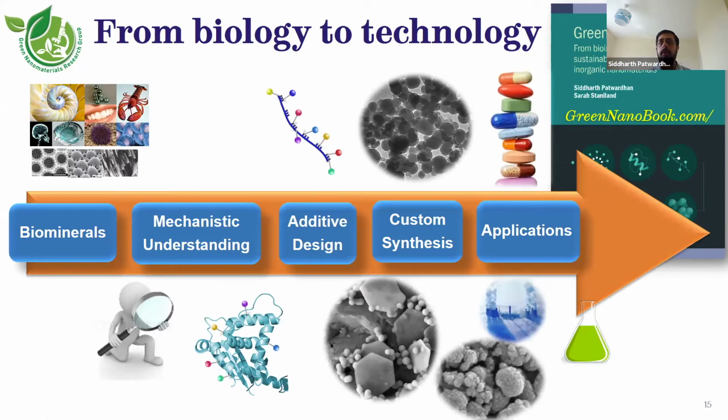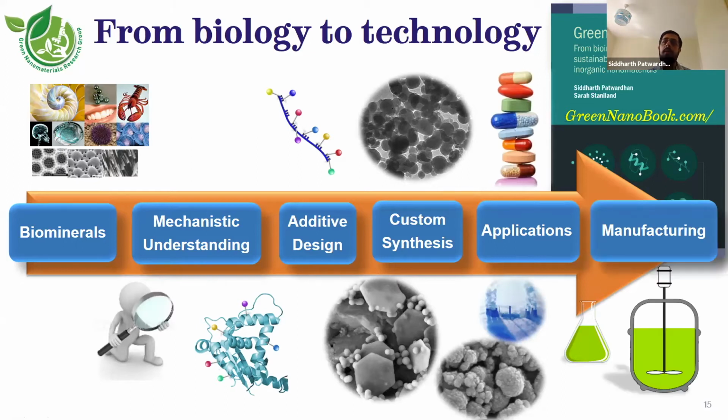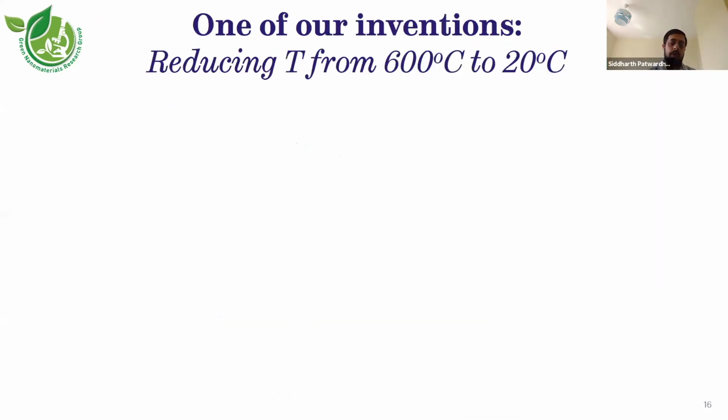We can then develop their applications in pharmaceutical, in carbon capture, and many other examples, and work on their large-scale manufacturing such that now we have eco-friendly nanomaterials which can be manufactured using a sustainable route. So I'm going to dive into our invention.